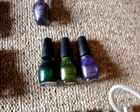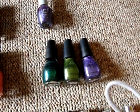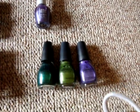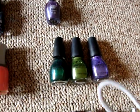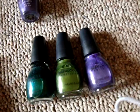This is Sinful Colors, and this is really good stuff, and it's really cheap. You can get it at Walgreens. I don't know why I don't buy this company more often either, because it's very good polish, and they have some really unique and pretty colors.